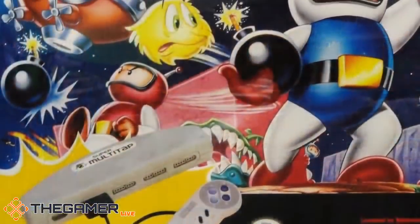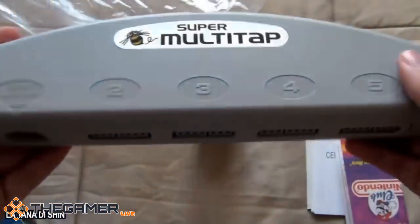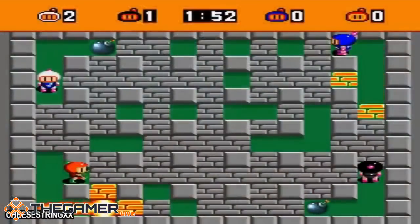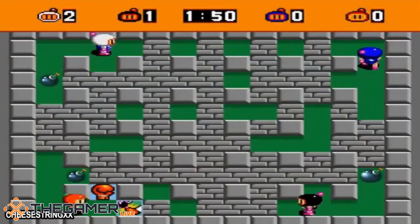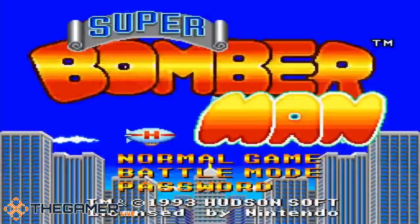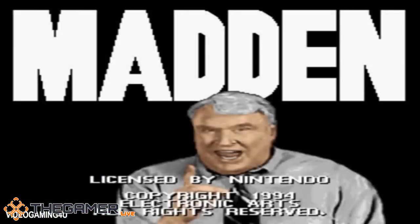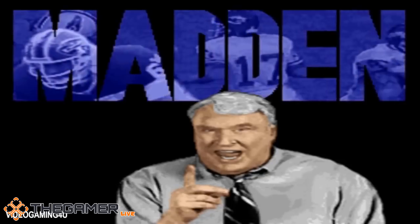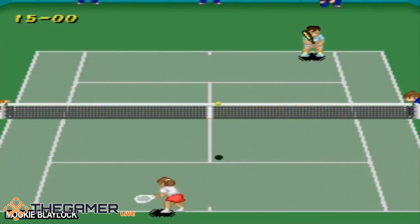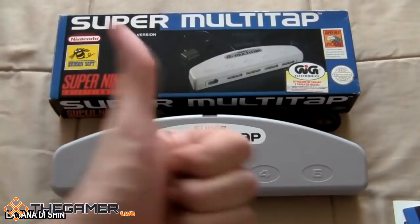Initially, the Super Multitap was a part of a bundle purchase to include Super Bomberman, but it was eventually sold as a standalone product. Perhaps most surprising, though, are the games you can play using the Super Multitap. Get ready to be blown away. Using the Super Multitap, you can play NBA Jam Tournament Edition, Super Bomberman 2, Secret of Mana, Smash Tennis, and Madden 95. Yeah, you heard that correctly. You can revisit classic sports games like Madden 95, Smash Tennis, and NBA Jam with 4 of your best friends. Now is time to re-up.